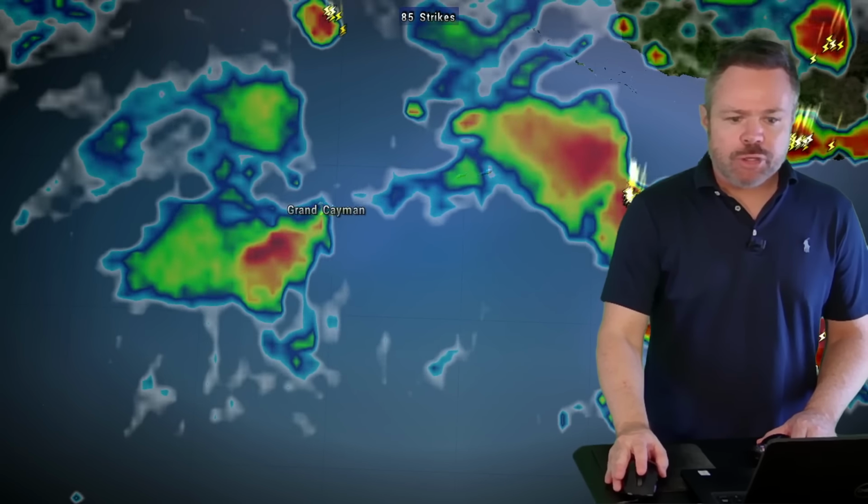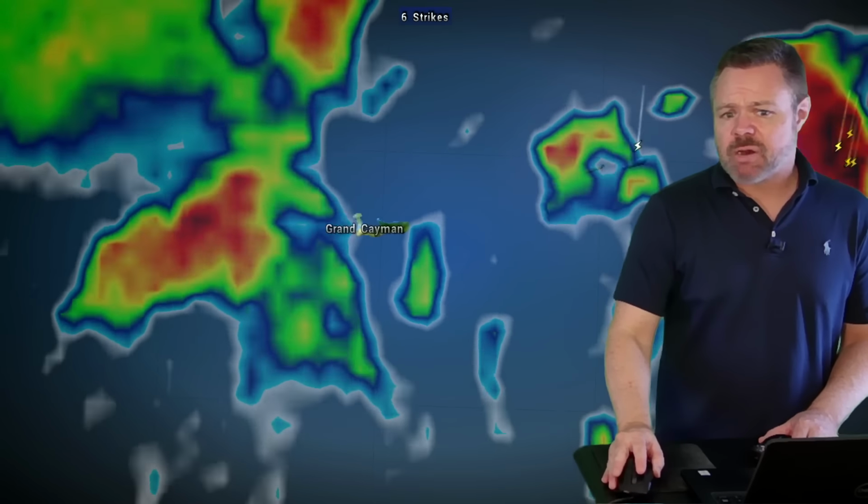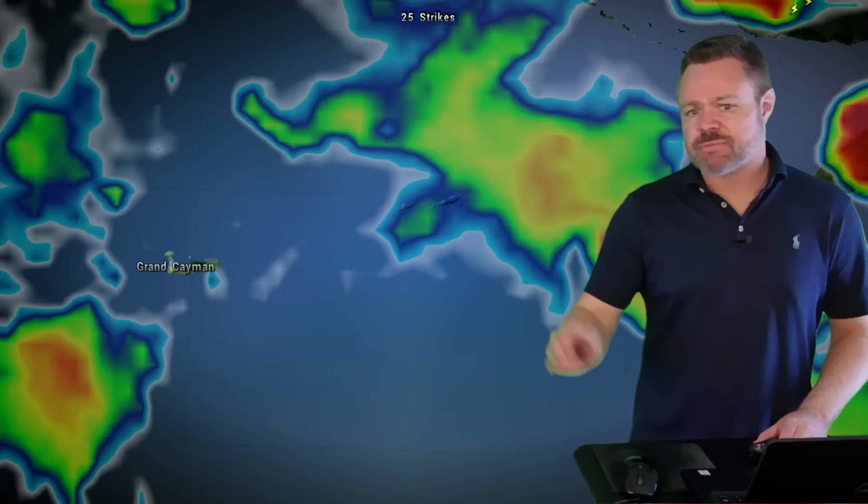Still a lot of tropical moisture in play to try and bring our friends in the Cayman Islands some good rain chances today. Grand Cayman, a few spotty showers there. Same thing for Little Cayman and Cayman Brac.